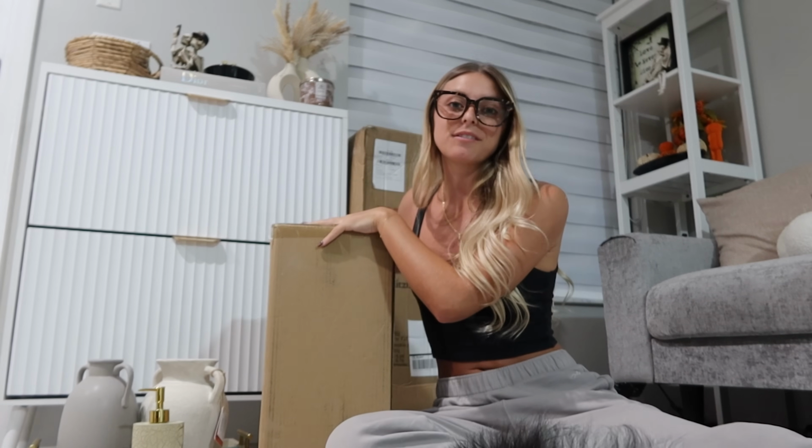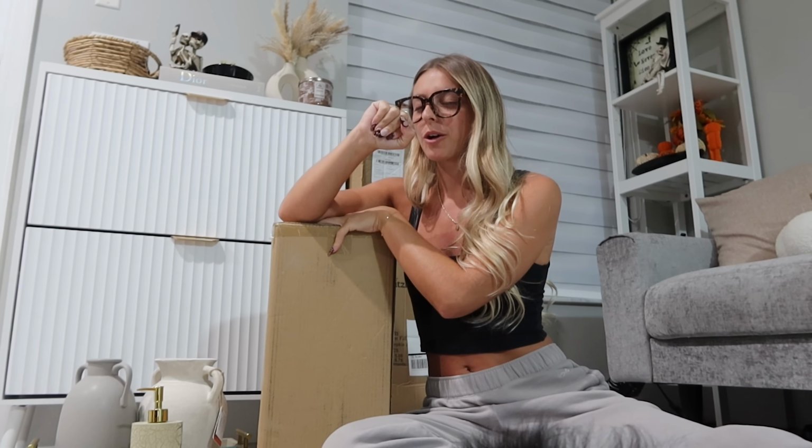And on the theme of fall decor, we got some stuff to finally decorate the front porch area, which I am so excited about.